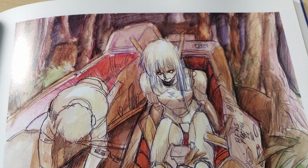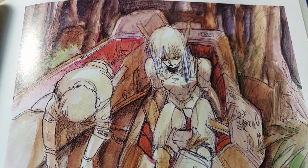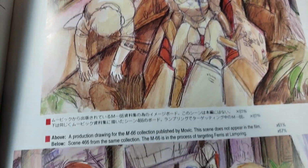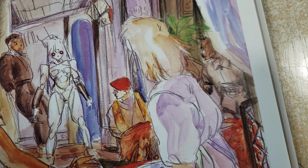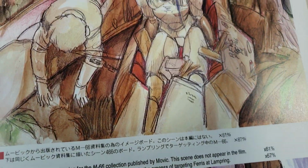They get long runs of these books from Viz and Dark Horse and all these different companies that republish this stuff, but some of them will collect the originals too. There's some great stuff out there, man.